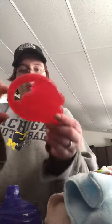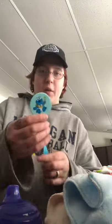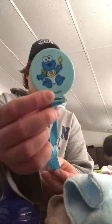It's a corner. Another teething toy. Elmo. Elmo's world. I know that song. Little pacifier clip with Cookie Monster.